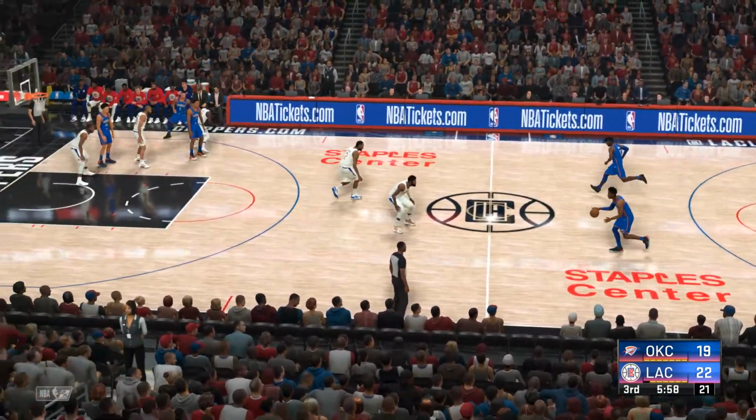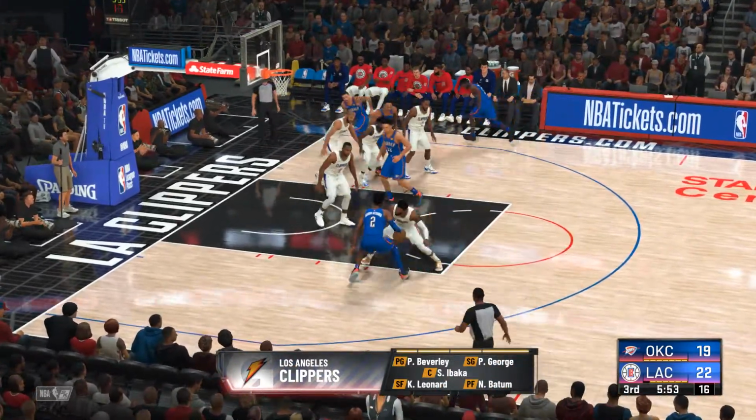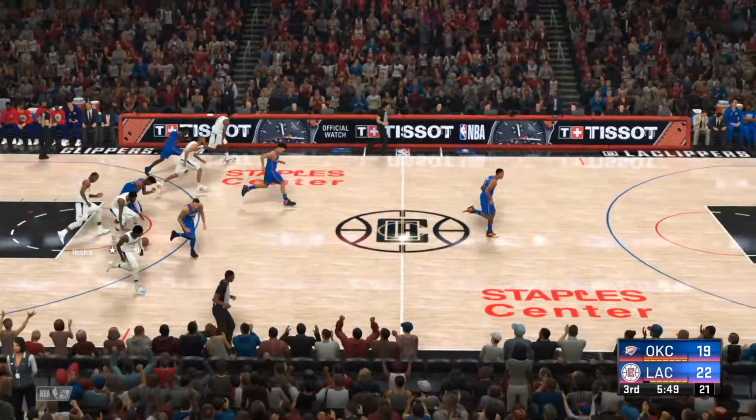Thunder trailing by 3. Batum is out there with Ibaka. Then it's Patrick Beverley. Then there's Kawhi Leonard. And it's George in at the 2-guard position. So that's the lineup on the floor for the Clippers.